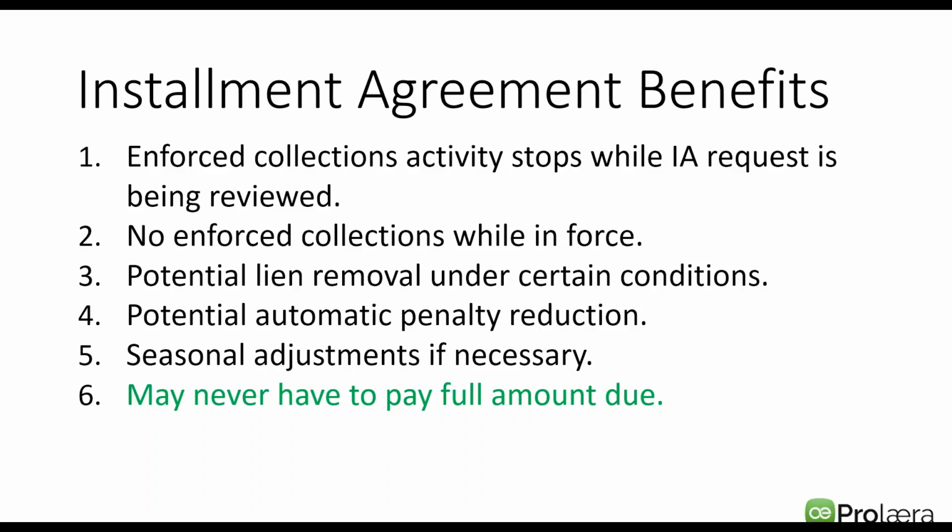Also, there is the potential for lien removal under certain conditions. That is an entire hour on its own, beyond the scope really of today's presentation. Particularly in streamlined installment agreement situations with a balance due of less than $25,000, where they are making the payments through a direct debit to the IRS, after you get the first couple of payments in, you can request withdrawal of the lien pretty much every time, and that's going to go through. There are other situations where once you've established a good payment track record, there are other conditions under which you can get the lien removed if it's not a direct debit, if it's not less than $25,000, etc. So that is possible.